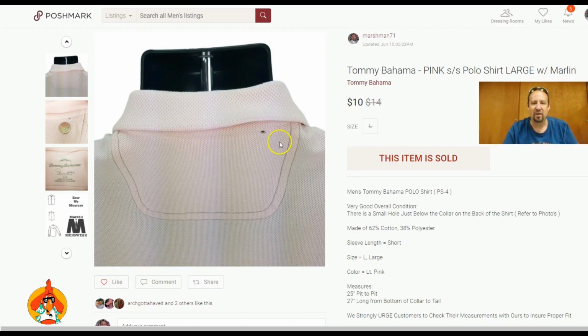Probably shouldn't have even, yeah, there you go. You can see where the little hole is. So the guy, you know, they got it. I didn't have any issues. So $10, whatever.